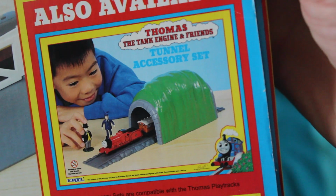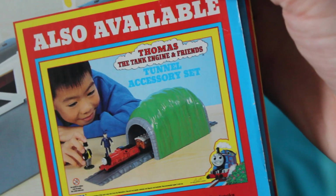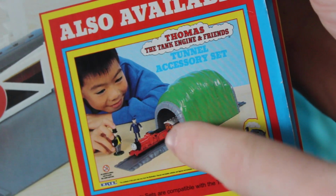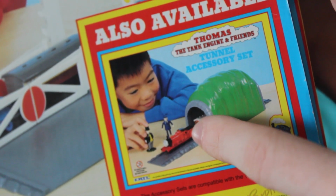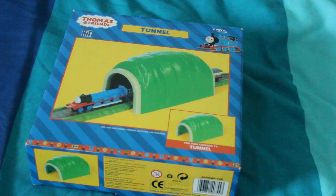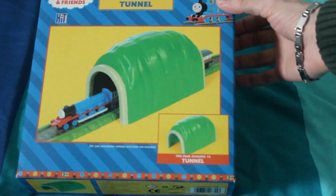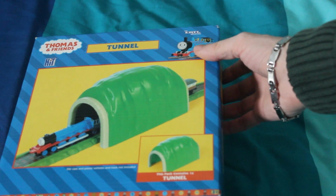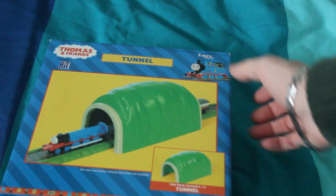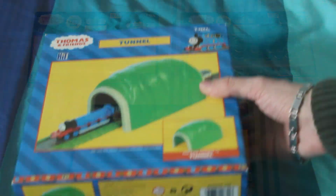Now I have actually got the tunnel set. However, it's in a completely different style of packaging. It also doesn't come with track, and Gordon's on the front. So here is the tunnel set. As you can tell, it's in the newer style of packaging. It's got Thomas on the top there. And this was introduced around the time that the newer packaging for the ERTLs was introduced, with the animations on, that you've probably seen in my other videos.